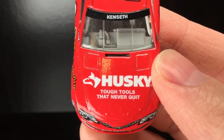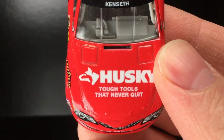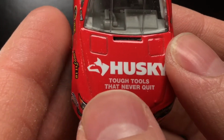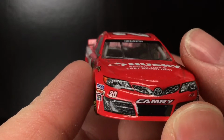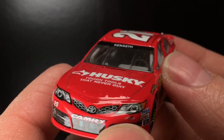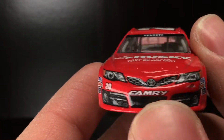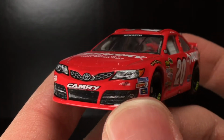So you go here to the nose of the car, you got Husky, tough tools that never quit. The secret of building things sometimes is just your tools, having the right tool for the job. Of course, I got the little Husky hound right there just chilling. This is the 2013 Toyota Camry, so if you remember this front end being on some of the ARCA cars, they generally run the 2013 style molds, and I don't know what it is about this front end, but it just has a retro vibe to it for whatever reason.